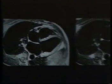This is a not that rare condition. This is idiopathic hypereosinophilic syndrome. It's a group of different lesions that actually wind up giving a restrictive cardiomyopathy. But the thing of importance to us is that these patients do get plaques on their endocardium, usually on the left ventricle, usually right in front of the mitral valve.